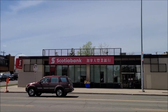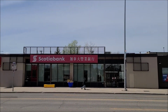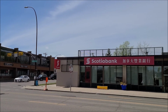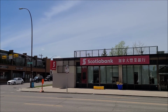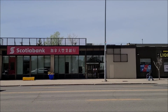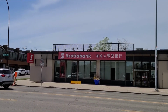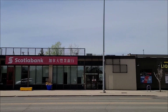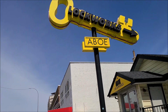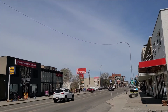What makes that Scotia Bank significant is that back in 2009, when I finally moved out of my parents' place, we finally had enough money to buy a place. That's where I was called to go in to sign my mortgage papers for my first place, which I moved out of in 2015 to live where I live now in Capitol Hill. So high school aside, I still have memories up here on Center Street as well in Crescent Heights.